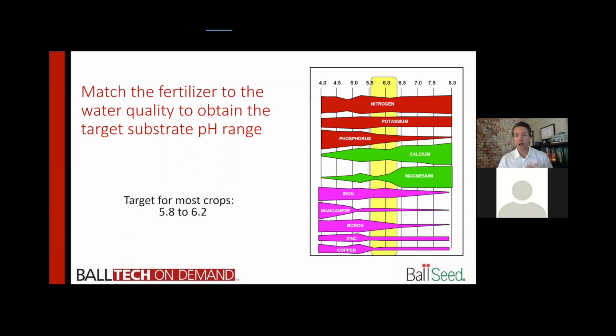Now, just the opposite happens on a basic soil. So nitrate fertilizer from 13-13 has a negative charge. So the plant would give off a negative charge and eventually raises the soil pH. So why is that critical?